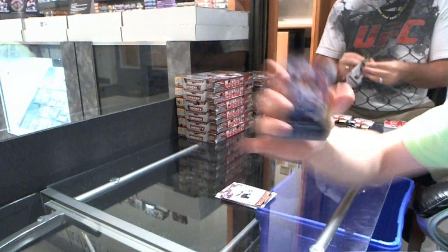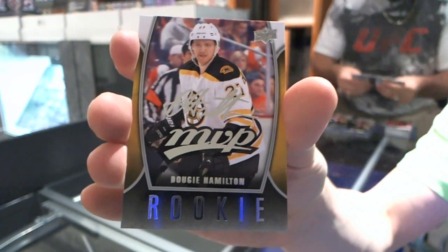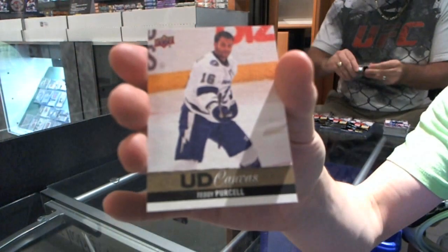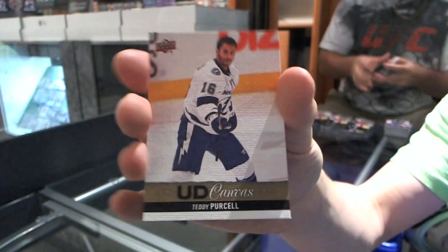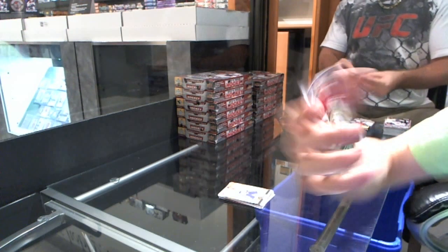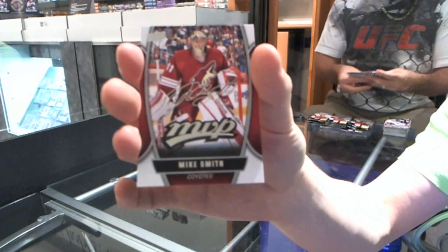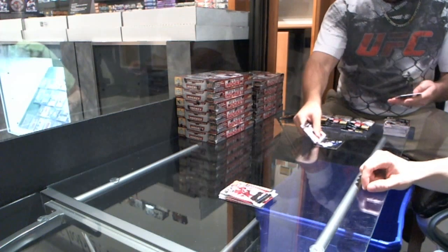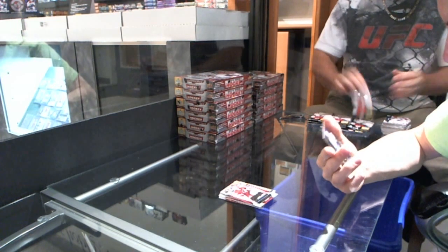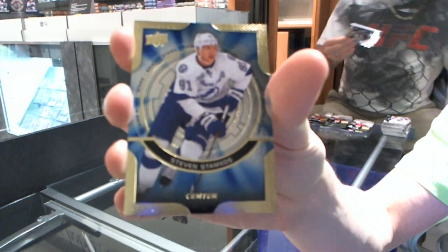MVP rookie for the Boston Bruins, Dougie Hamilton. Canvas for the Tampa Bay Lightning, Teddy Purcell. And the people already come in. Yep. MVP insert for the Phoenix Coyotes, Mike Smith. Who are you and what are you doing here? Those are nice. Wow, for an insert. We've got a, what the hell is this called? Shining Stars for the Tampa Bay Lightning, Steven Stamkos.